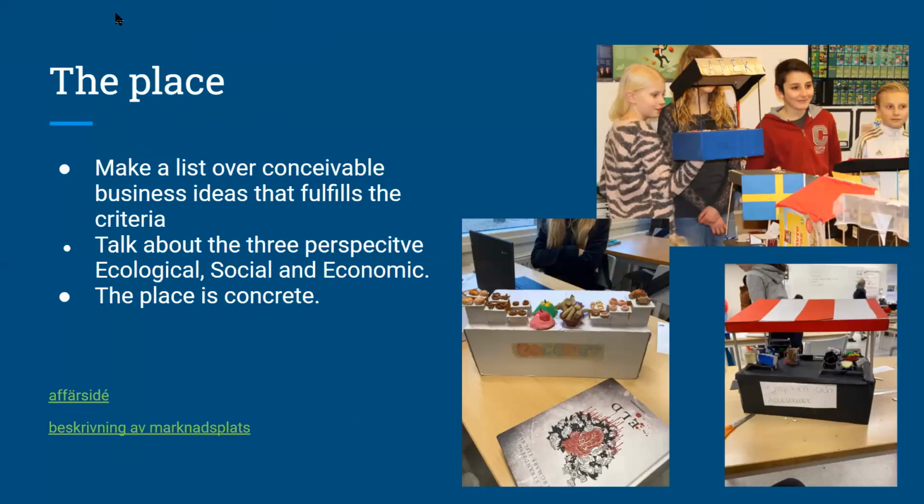And then with the three dimensions in mind. And when we build our market stands, the place becomes concrete. And it's easier for the children to create a fictive world where the story takes place.